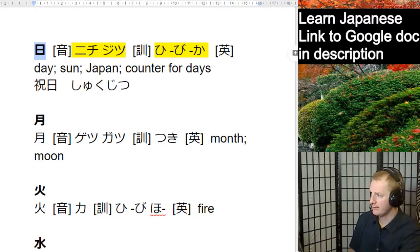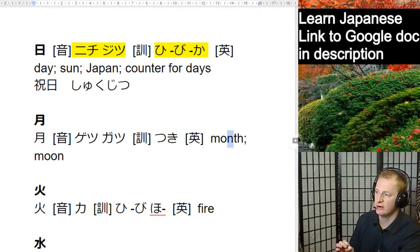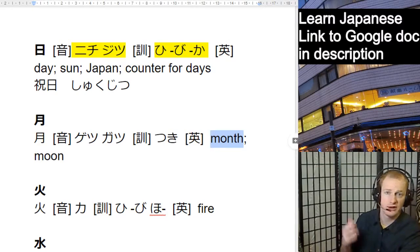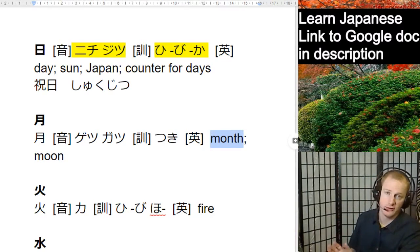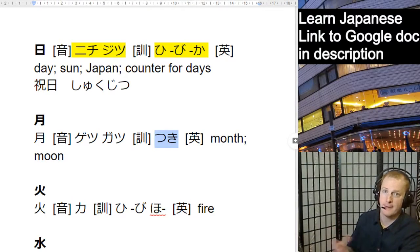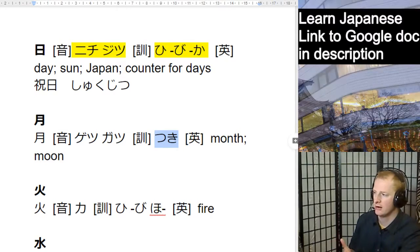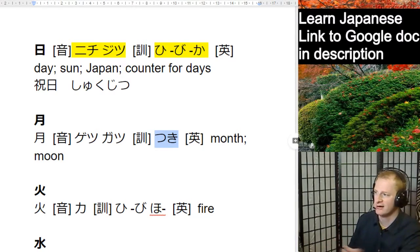Alright, next one. Next one we have, it means moon. This kanji actually means moon, but interestingly enough, it's not really how we deal with this kanji. We're normally going to deal with it in terms of month. If we think about the lunar cycle, the lunar cycle goes through one whole cycle every month. Waxing and waning, all that kind of stuff. So this is why we use it mainly for month. So this reading of tsuki, I wouldn't really worry about. You can say tsuki ga mienai, I can't see the moon, but it probably is not going to come up all too often. It could, but yeah. And you can say tsuki-sama, the moon.